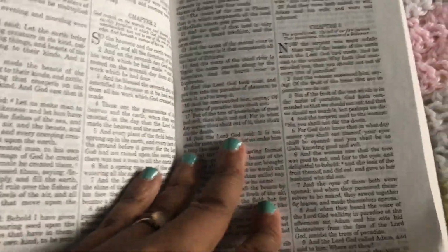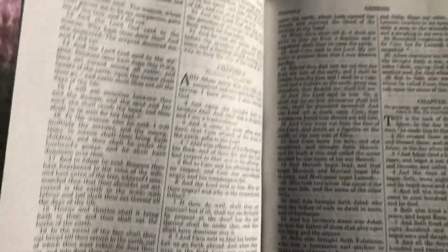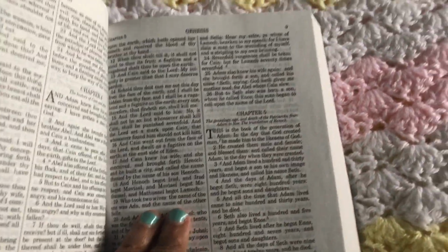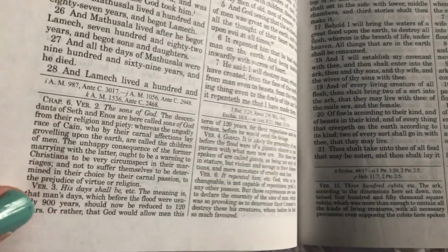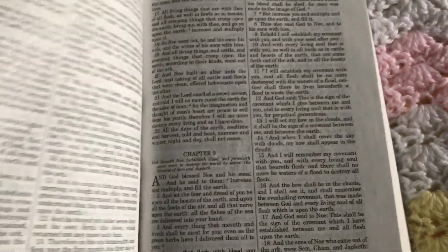The pages feel really nice. It almost feels a little buttery. So I really like that. And then, that's just how it is the whole way. Nice footnotes, or it seems to be nice footnotes.